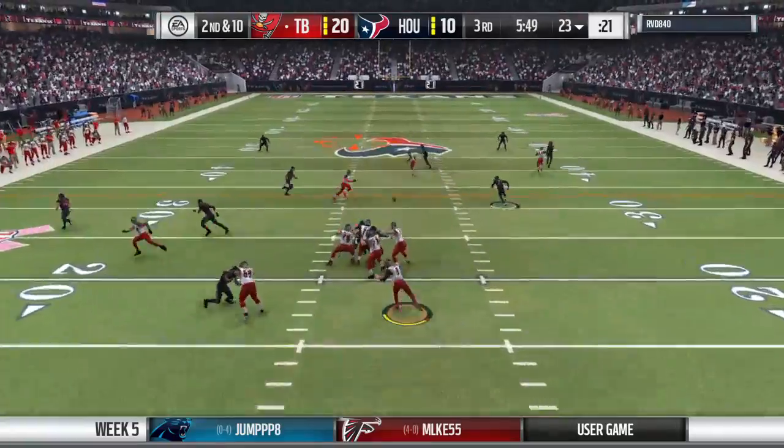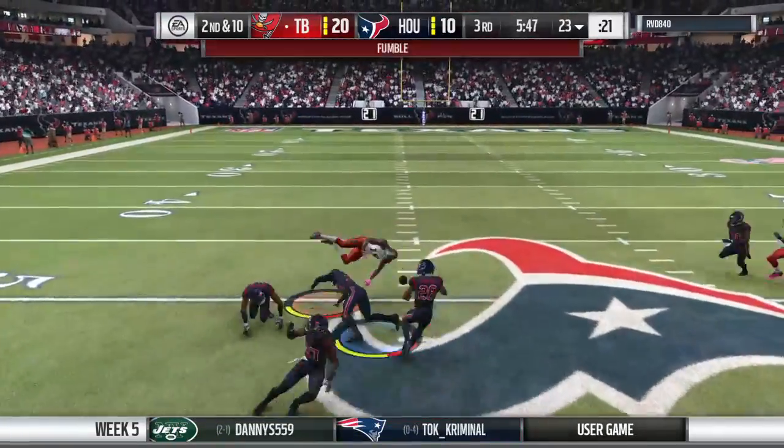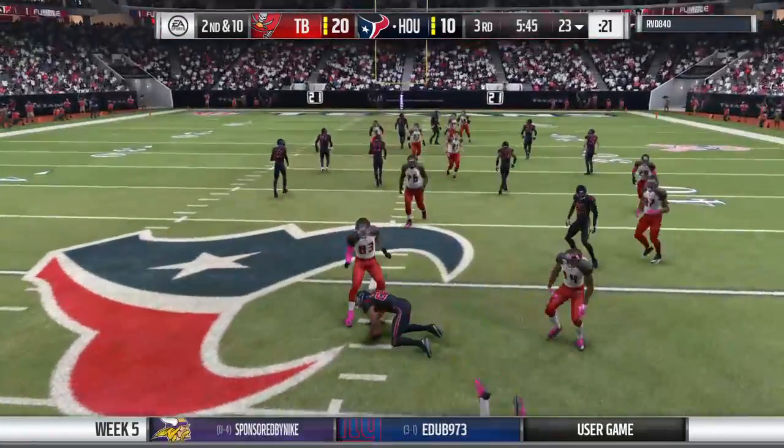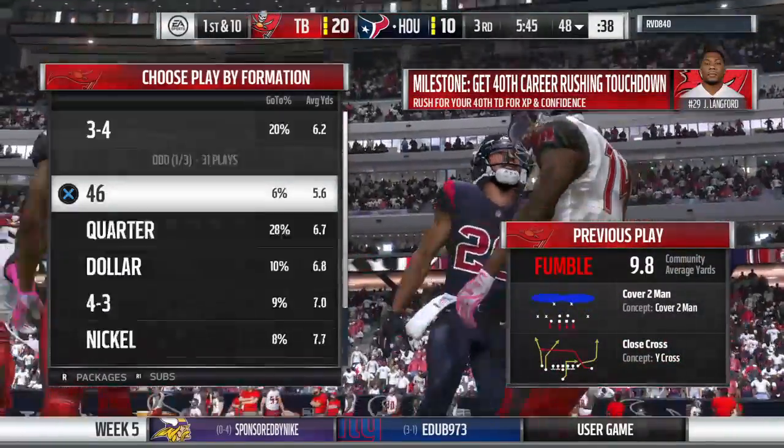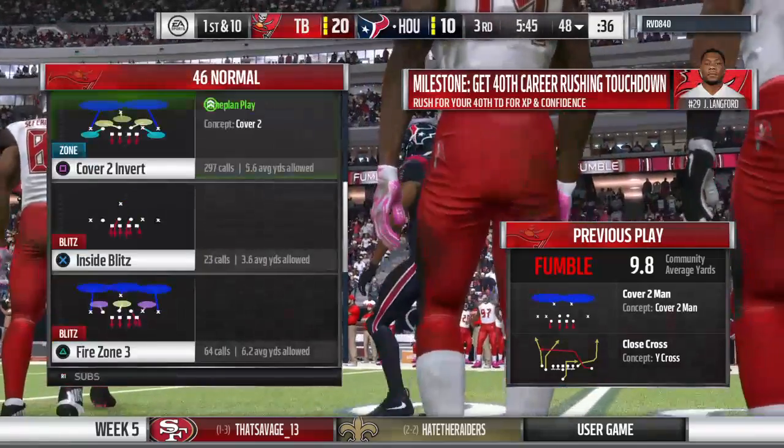And 2nd and 10, he'll look to throw again. He's got the connection over the middle to Diggs. And now the ball's out, fumble near midfield. And his guys are going to take over at their own 48-yard line.